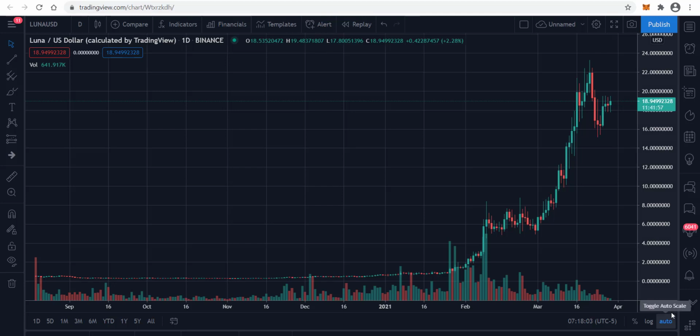Welcome back to Income Trading 101. Today is March the 29th, 2021. We're going to take a look at the Luna token, which is the governance token for Terra.